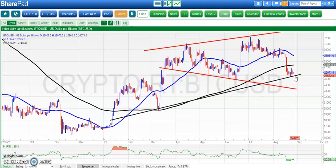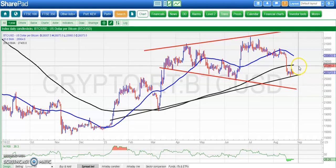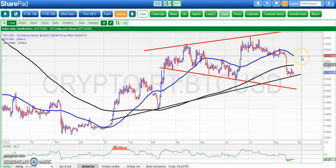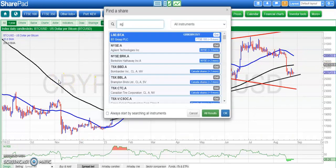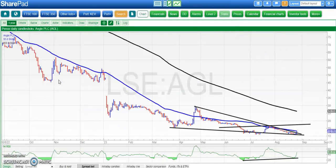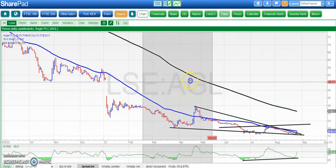There's a chance of salvation, and a break above the 200-day line could then take us back to the 50-day, which has been the resistance over the past month. The 50-day line is just shy of 29,000.